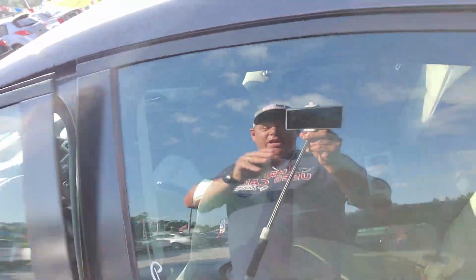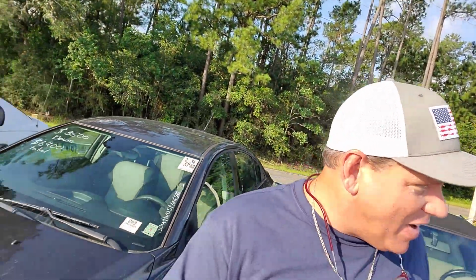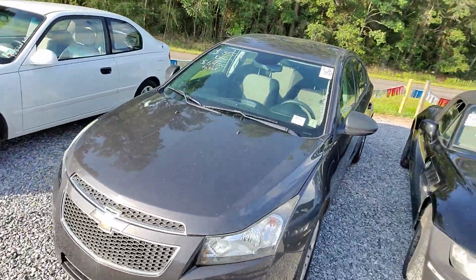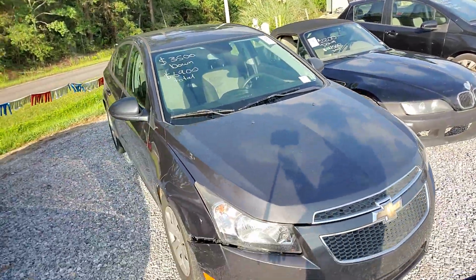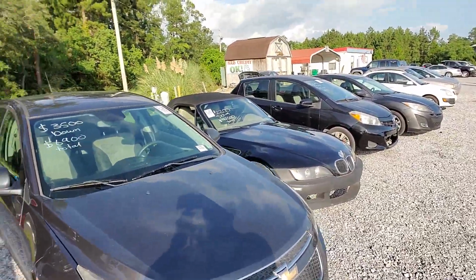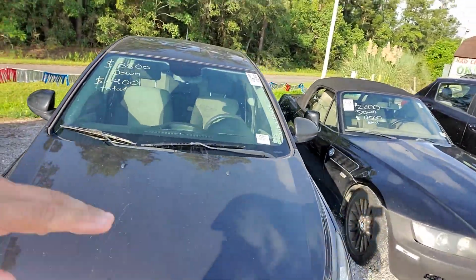She's a 5-speed, okay? These people must have had about a tribe of kids. They must have had 5 or 6 kids in there, and they let them eat and do whatever they want with their baby food, and just left it. We cleaned it up. So this is a 2014 5-speed Chevy Cruze.